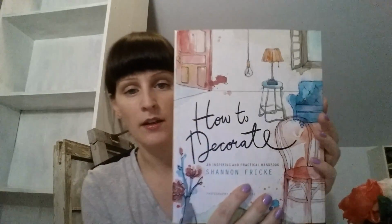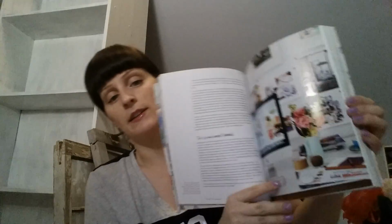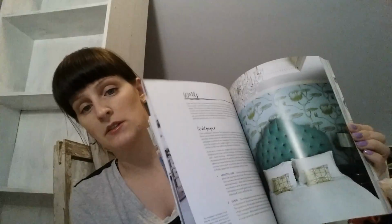I added some more books too. So I picked up this one, and I don't remember if this was an Amazon or an eBay, but it's How to Decorate. And I just thought it looked really neat inside. It's got some good pictures. It's got step-by-steps. And I think I paid around $4 for that.